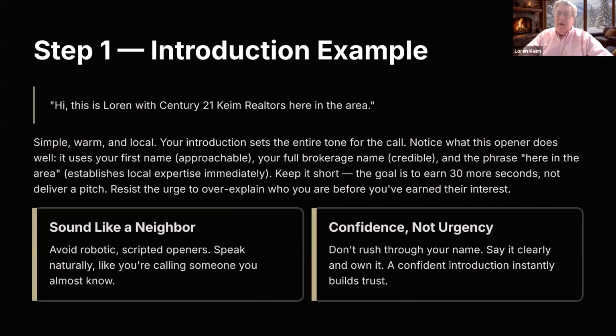So when you introduce yourself, keep it simple and keep it natural. Many agents make the mistake of overcomplicating that part. They start by explaining their entire career history before the homeowner even knows why they're calling. You just need something like this. Hi, this is Lauren with Century 21 here in Allentown. And that's it. You sound professional. You identify who you are. They sigh because it's another realtor.